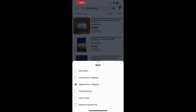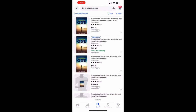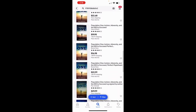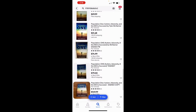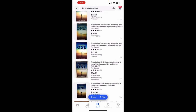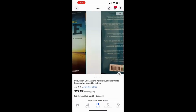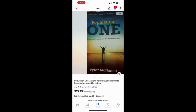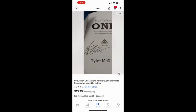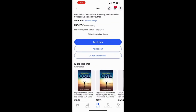So I'm going to turn it back around and sort it from low. I am not competing with these stock photos at all, so I'm going to scroll past them. With books and a lot of other used products, people like to see what they're actually getting. I see one right here selling for $29.99 with free shipping. I'll scroll through and take a look at their photos. The photos are not the best, but it looks like the book is in pretty good condition, and it is a signed copy for $30.